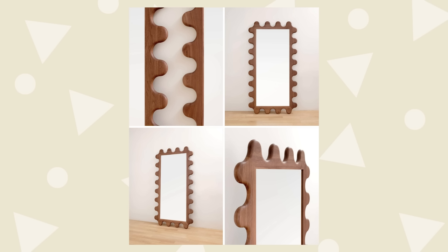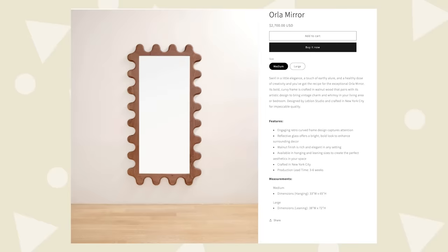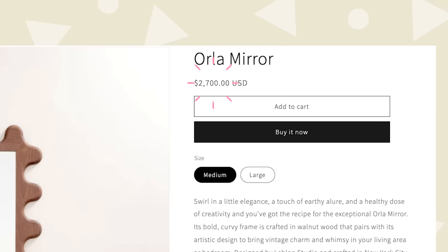I got super inspired by a mirror I found on a website called Claude. It was a mirror designed by LeBlanc Studio called the Orla mirror. And look at the fun shape that this mirror has. I love these waves on the edge. It's made of pure walnut. It is a masterful piece. I'm obsessed with it. I have mad respect for all of the people who create these beautiful pieces in the world. Now, the original mirror is sitting at $2,700 USD, and your girl got no pockets for something like that.